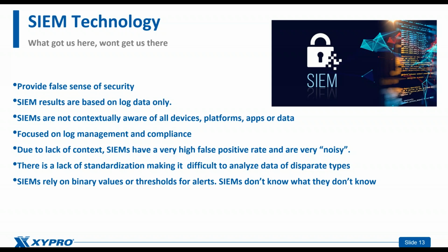There's a lack of standards that makes it very difficult to analyze the data. They've got to support data types from all types of different vendors, from the biggest ones to every startup that has its own security solution or device or network device. They've got to be able to handle all of this data coming in and make sense of it. So for the most part, SIMs end up relying on binary values: did this happen or did this not happen? Or thresholds, like 3 failed logons within a minute. Okay, I'm going to send out an alert. But is that normal activity on my system, or is that something suspicious I need to pay attention to? This is where context comes into the picture.